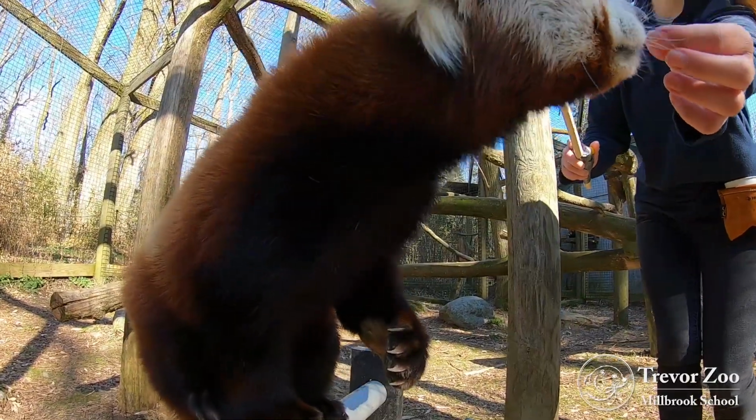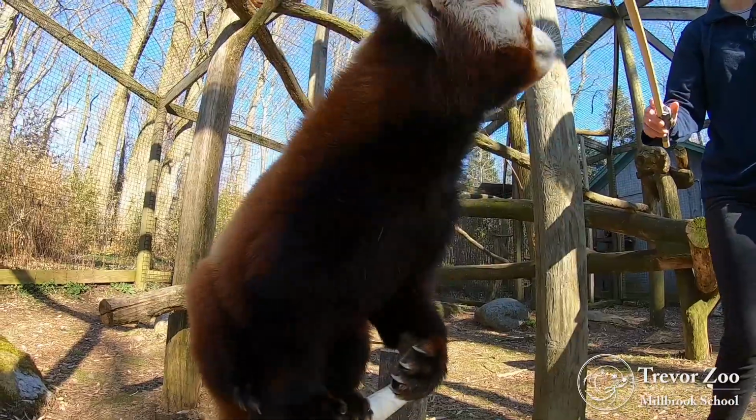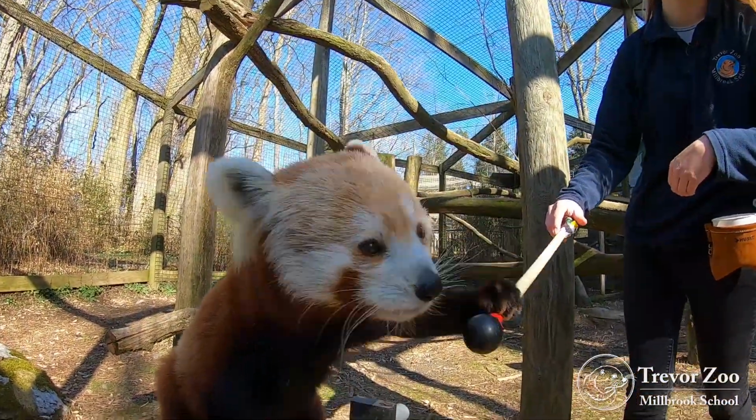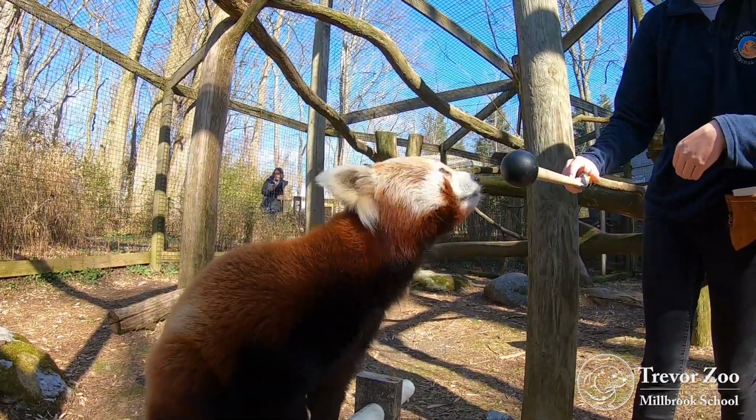He thinks I have a treat. These guys will also use their paws to climb. They actually have pseudo thumbs too, so that helps them grab onto things, like my target now. But they'll also use that to hold on to bamboo when they're eating.